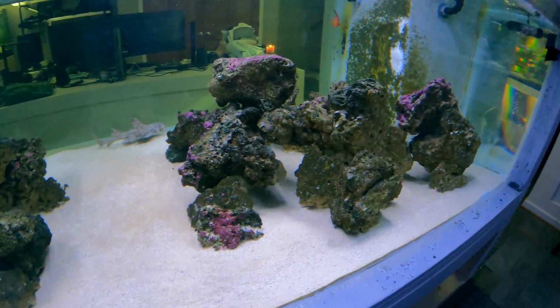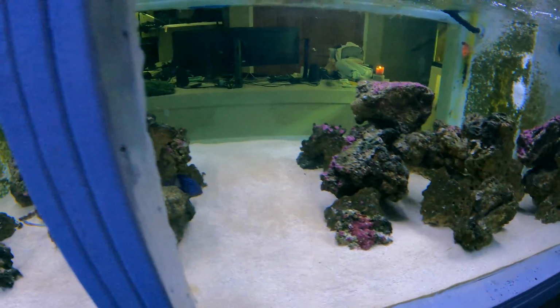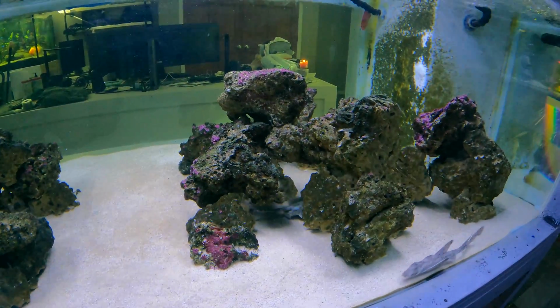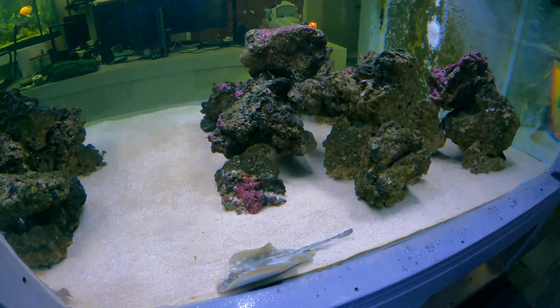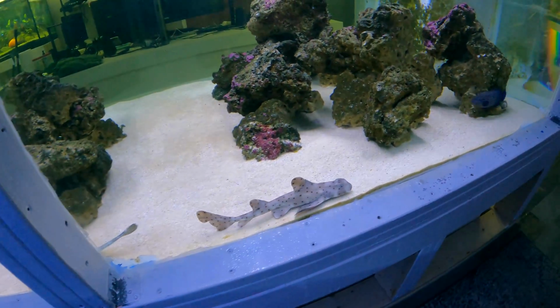They need to eat a little more frequently. They expend more energy. They're up in the water column, swimming around a lot more than the sharks and rays. Sharks and rays will just park themselves and take plenty of time just resting on the bottom. They're not burning as much energy as the groupers. So that's part of the reason why it can be difficult to combine certain types of fish.